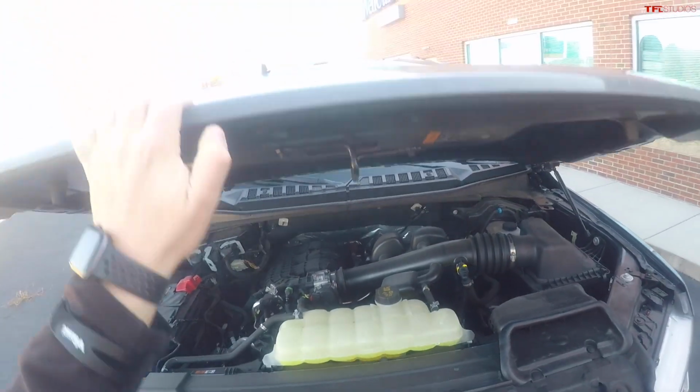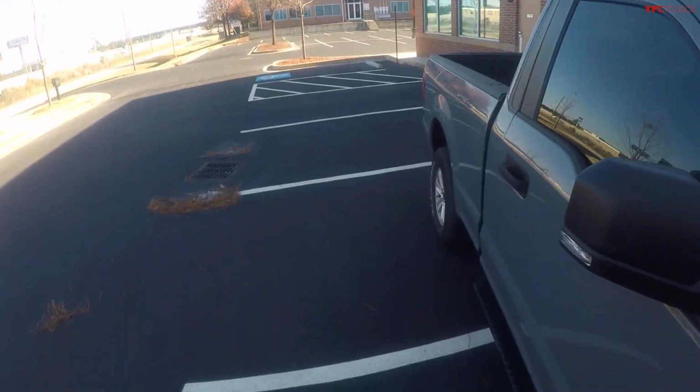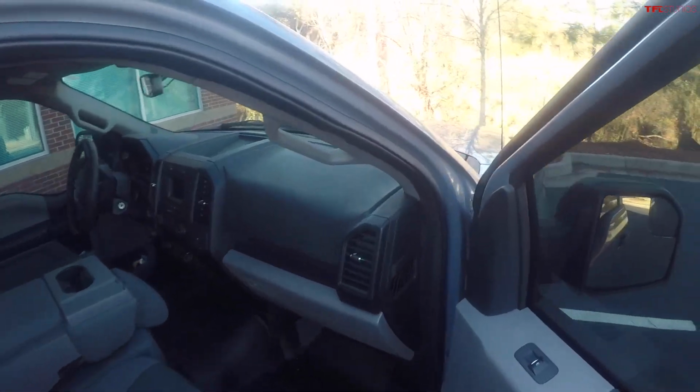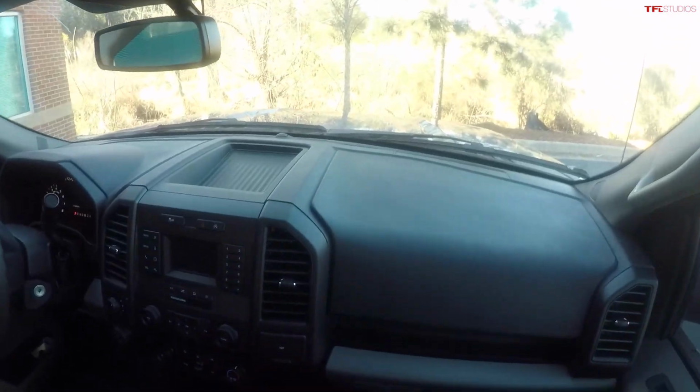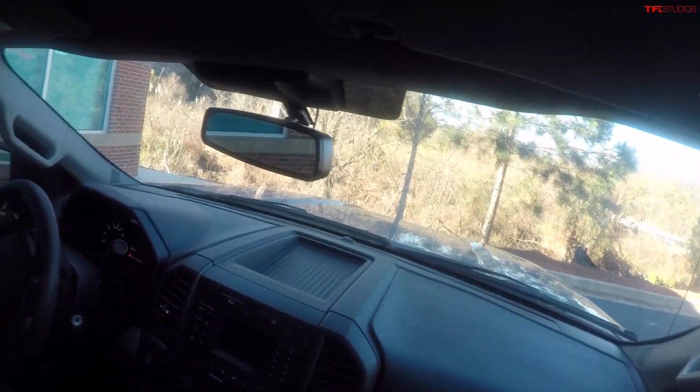So let's talk about price and value. What did I pay for this truck? So like I said, I was looking for a long time. It took me a while to find one. Eventually I did find this one. I was pretty excited to find it because I've been looking for about a month. I bought it from Courtesy Ford in Rome, Georgia.